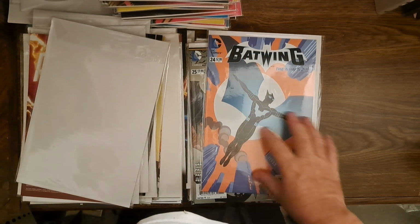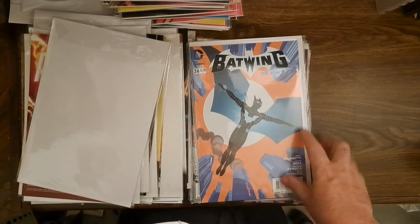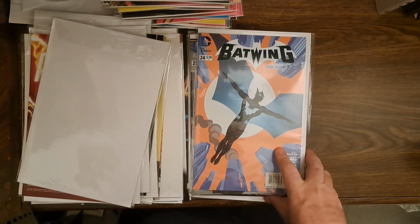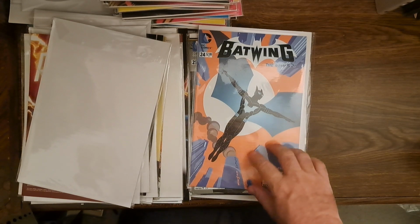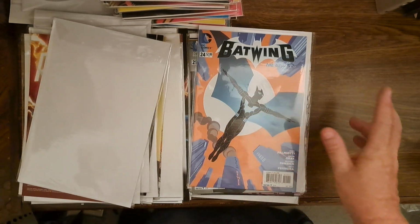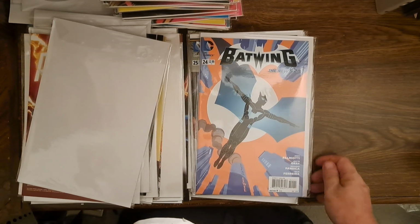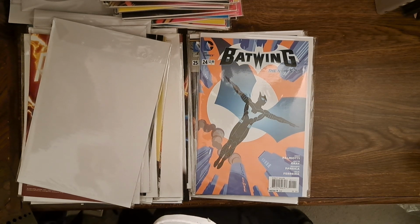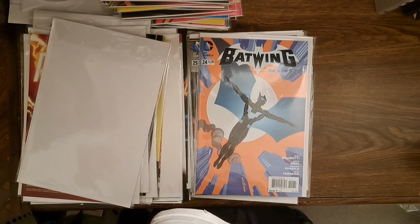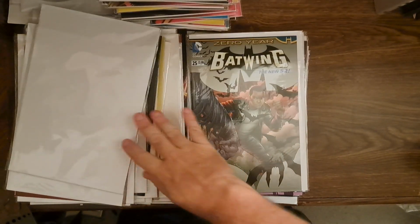Issue 24, they kind of start doing these stylized covers by Darwin Cook. That probably didn't help the series anyway, because the art is still really good inside. This in no way represents the art that's inside. So I'm not sure why they would do that, but they did. So in this issue, Batwing captures Lady Vic and discovers who hired her. And that's pretty much that issue.